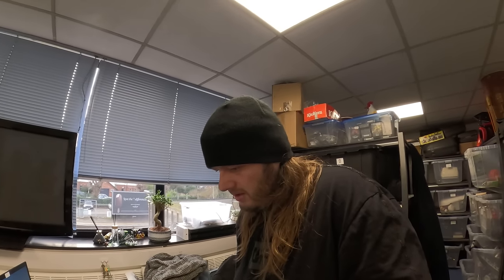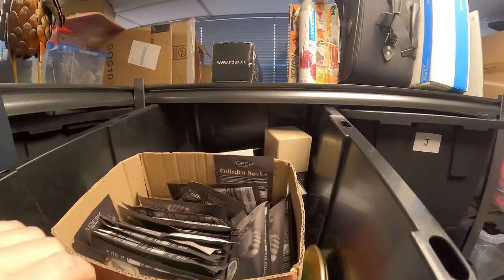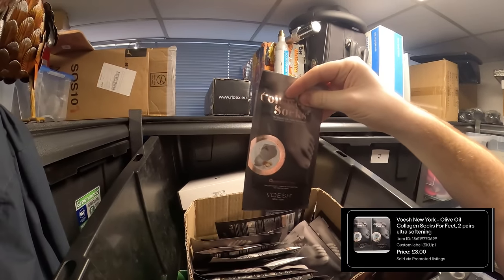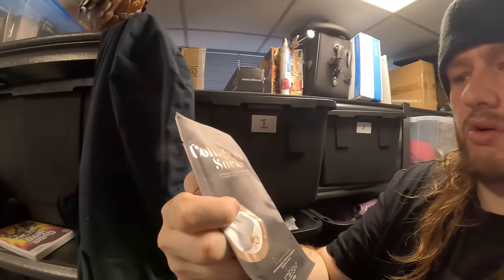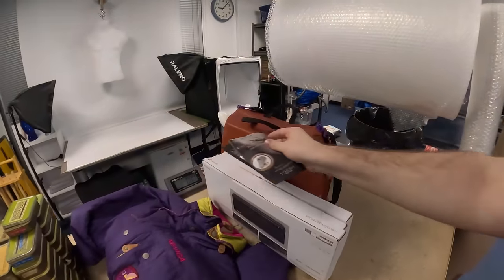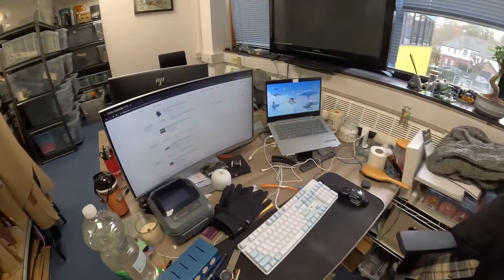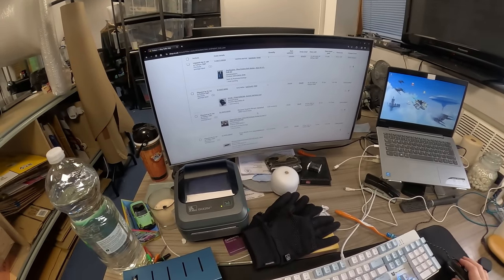Right, I need two olive oil socks and these are in I. So having these SKUs is very handy. So there you go, olive oil sock, olive oil sock. So these are collagen socks. Don't know, I got like 1,000 of them really cheap, so yeah, they don't sell for much, £3, but because I got so many of them, I don't really care. They go in a padded mailer and get sent out that way.